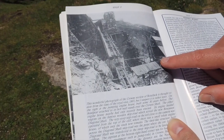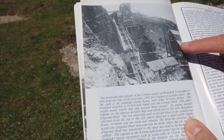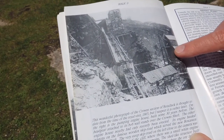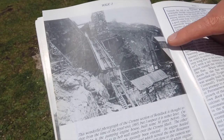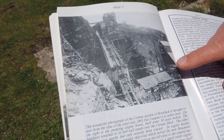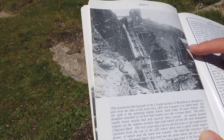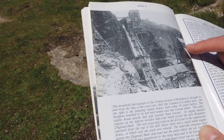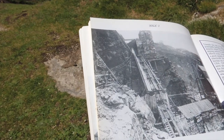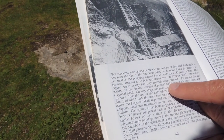So this is a photo, it's looking in the other direction, looking back up the cliff top, but you can make out this is the Crowns section of the mine. So this engine house here is a pumping engine, it's the one with the chimney on, so it's the lower of them. Okay, so that would have brought the water up. Yeah, and it says that the pumping engine was built in around about 1835. And the other engine house, which is this one here, a little bit higher up, had only recently been erected in 1865.